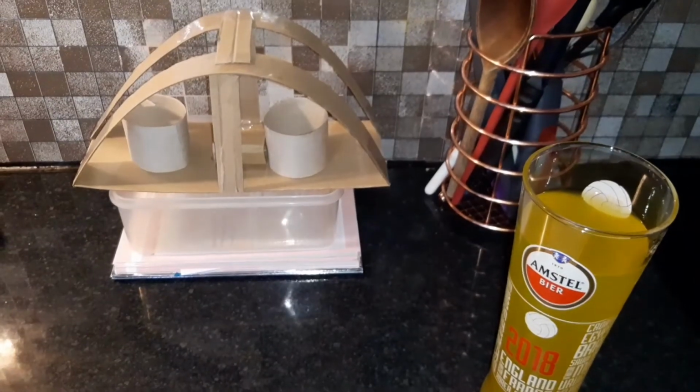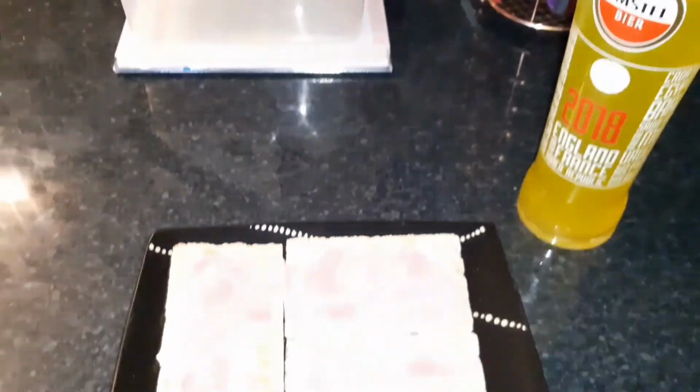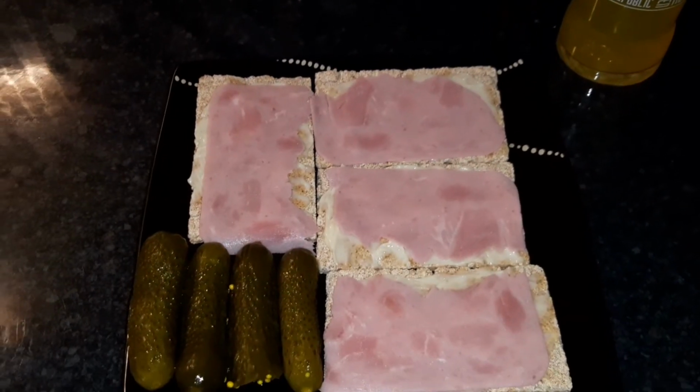And just excuse that in the background, that's Declan's schooling project. I'm going to make a bridge out of cardboard.